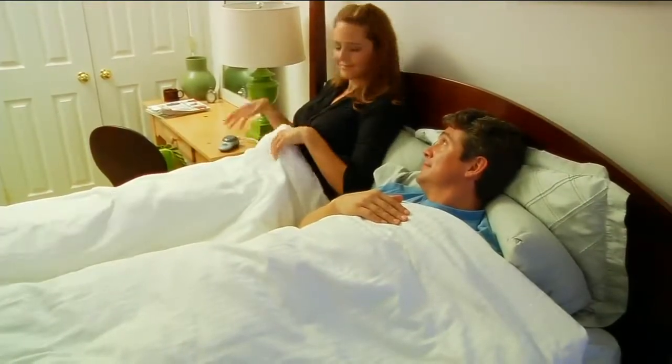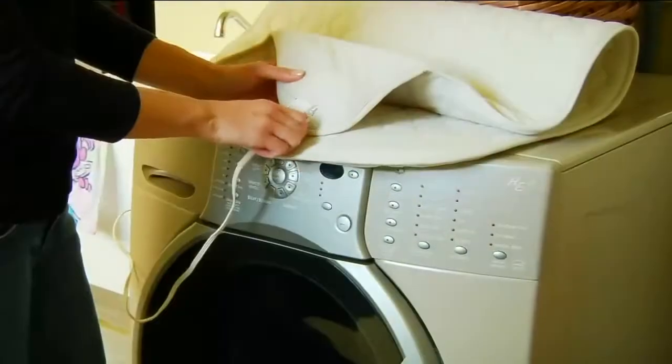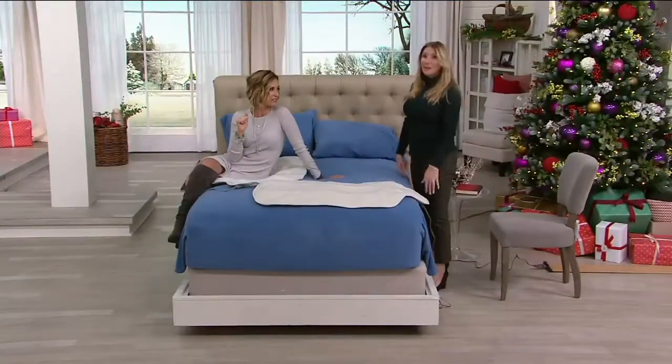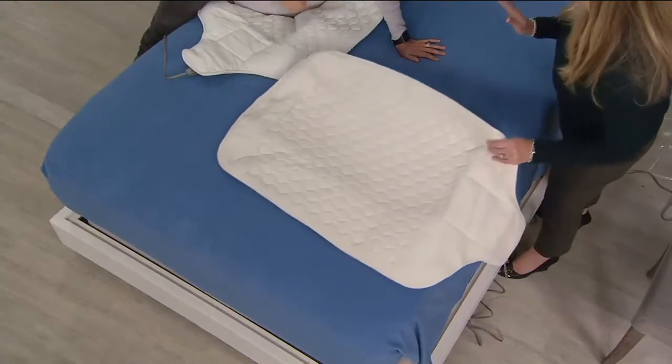Are you someone that has cold feet? Lay it on the bottom of the bed and get your feet toasty. Are you someone that sleeps in a Lazy Boy chair and it's leather and it gets chilly? Put it there. If you're someone that likes to be a lounge lizard and watch football, put this on the sofa. My Heidi's all nice and warm right now.